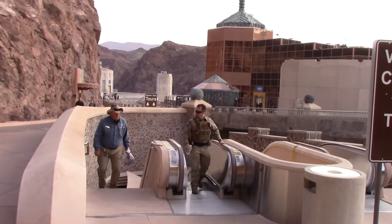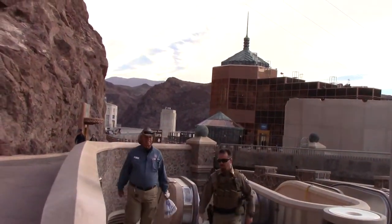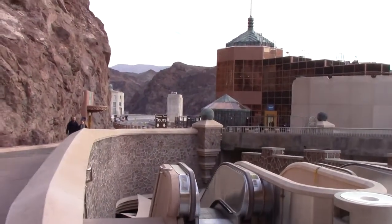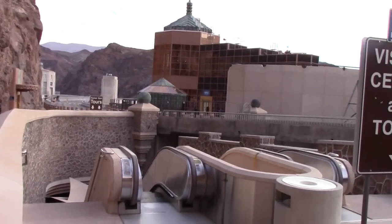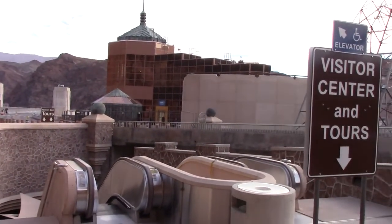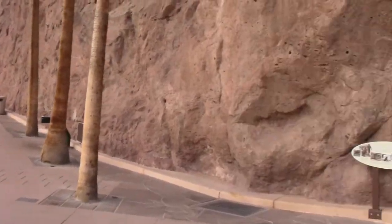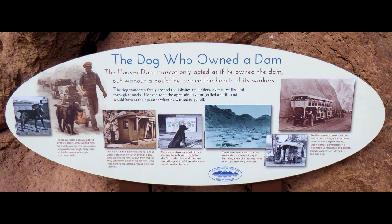As you can see in this view, the walkway leads between those two white structures in the distance, which essentially lead to the top of the dam. And this was the direction of the road at that time. And this has since been converted into a walkway leading to the escalators for the Hoover Dam tours. This is the new sign that was erected several months ago by the Bureau of Reclamation. This sign gives the visitor a short glimpse into Nig's life and his importance to the dam.